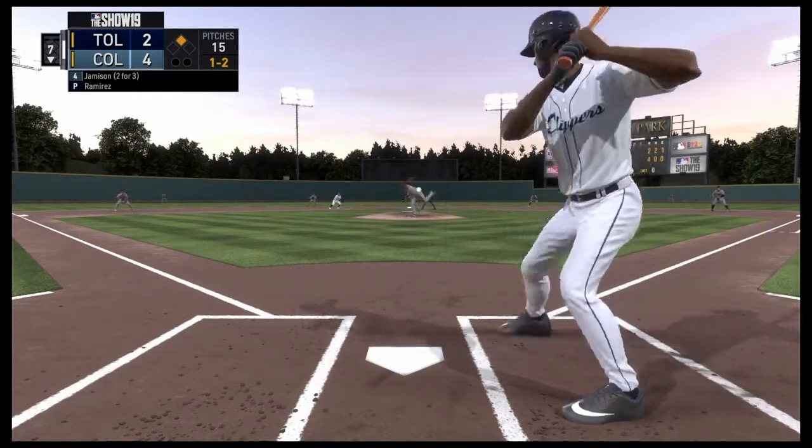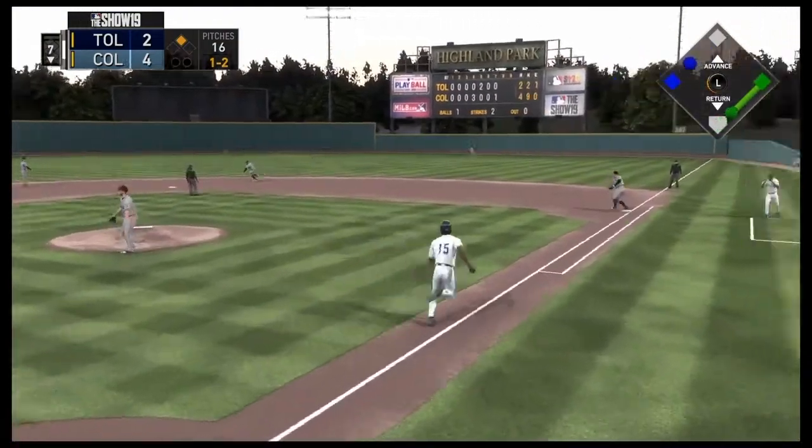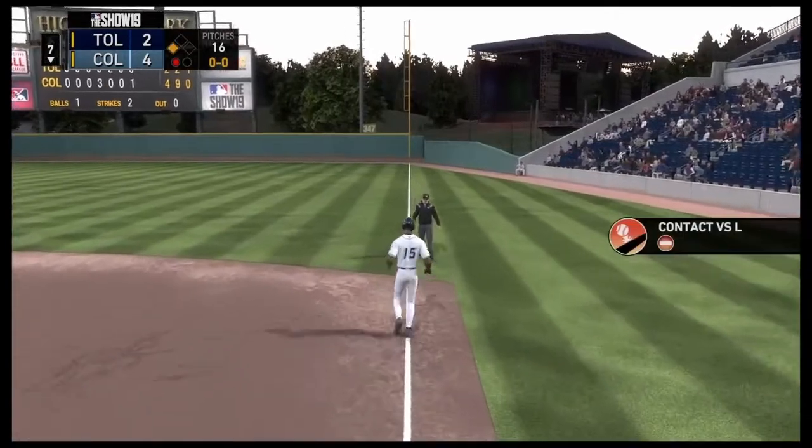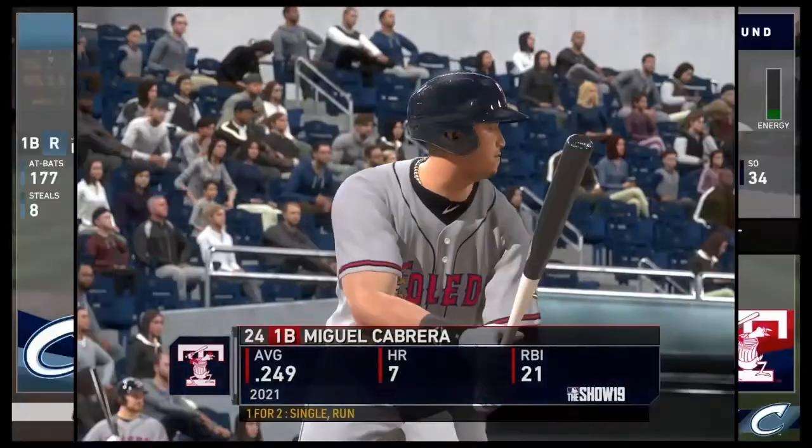Working for the punch out and the offering. Rounded the middle to his right, Lugo. And the off-balance throw beats him at first, and that's a tough play.